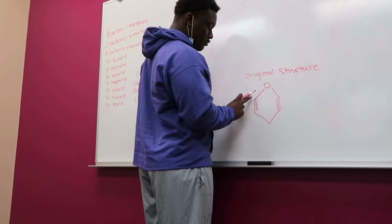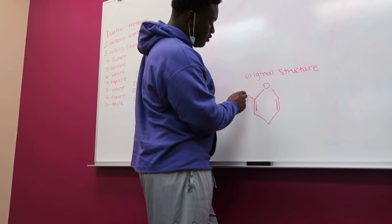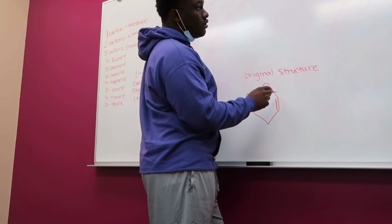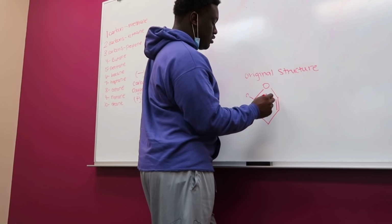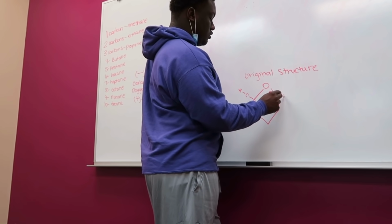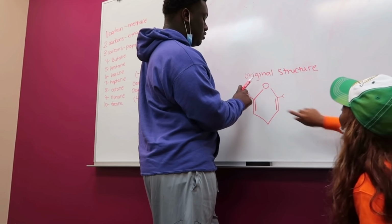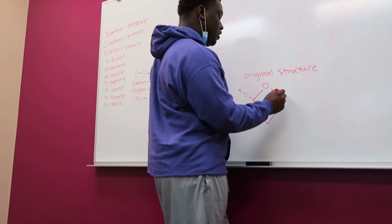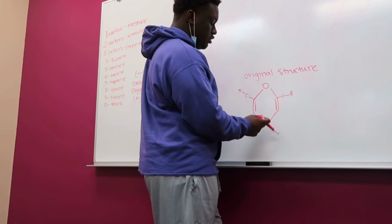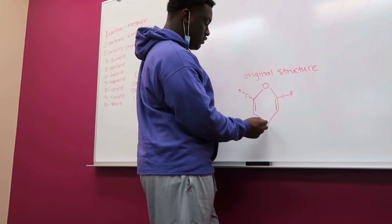Each side is a carbon, so we can already draw carbon on it. So we draw carbon right here. It already got 3 of them. Yeah, so it's 3 intersections. We said 3 intersections and how many hydrogens? So you can write 1 hydrogen on it. Yeah, 3 intersections, carbon and hydrogen. And this one, how many intersections? 2. So, 2 intersections, 2 hydrogens.